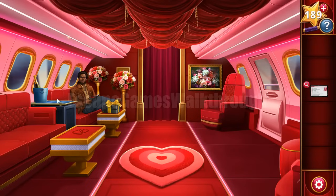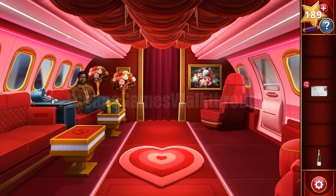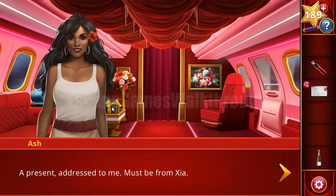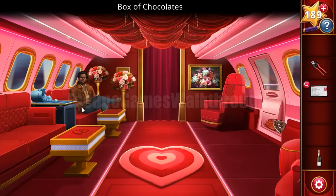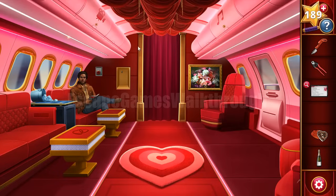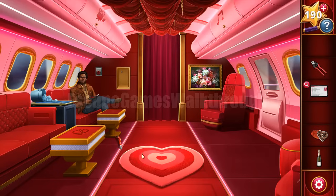There's a bucket with a champagne, and inside it there's also wire cutters. Next box we can take, and there's a chocolate inside it. Remove flowers. Here we can see a staple remover. Let's remove these curtains with this button. Take this sparkle. And then with the staple remover, we can remove this big heart in the center.